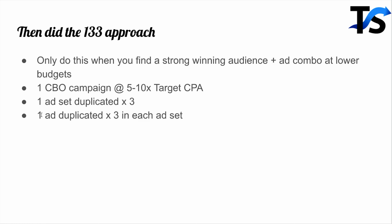Then I'm taking that winning ad, just that winning ad, and I'm putting it in each ad set and then duplicating it times 3. So there's 3 ads in each ad set, all the same. 3 ad sets in that one campaign, all the same. And then one campaign at 5 to 10 extra target CPA, CBO.